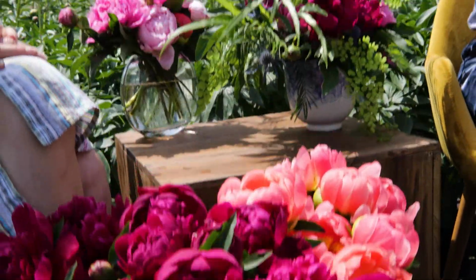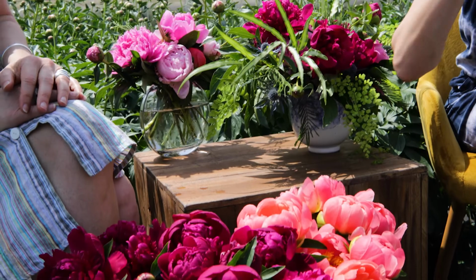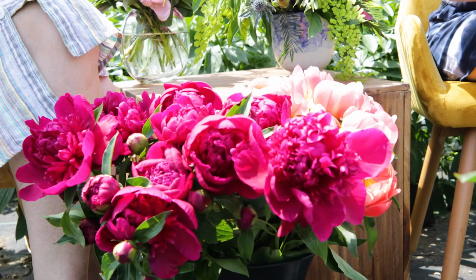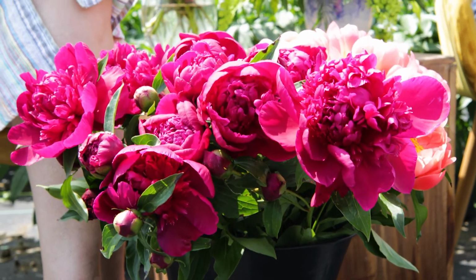Agreed. And did you grow up with peonies? Yeah, absolutely. So what color did your mom have? Well, we had magenta, we had white, and we had pink. Okay. And that was pretty much it.